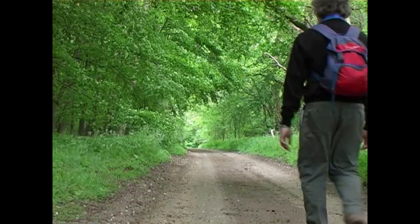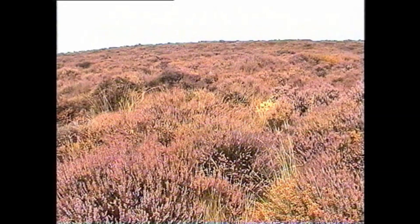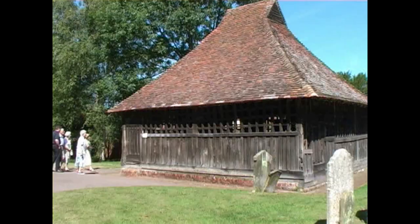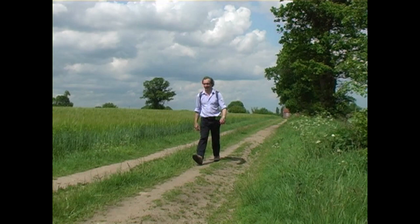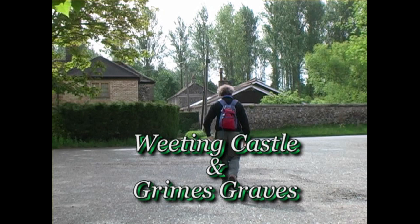We have Breckland with its woodland walks, and heathland and grassland. There are medieval relics throughout the counties, and numerous tales and legends to tell. Welcome to Tales from the Footpath. On this walk, we go back to East Anglia's prehistoric and medieval past.